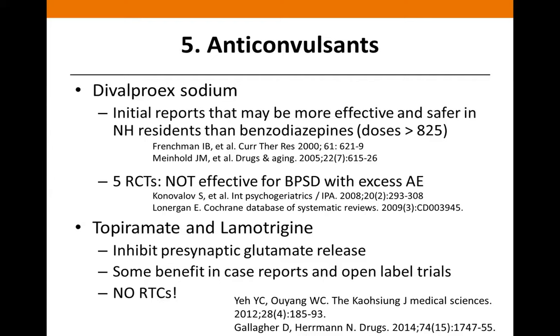When I first started reading these articles, I was like, why are we not using this more? And then you start to really look into the literature, and they did do 5 randomized controlled trials that showed that it was not effective for BPSD. And there was an excess of adverse events in this group. So that's why we don't use this more than we do. Same thing with topiramate and lamotrigine. It seemed to show a lot of evidence in open label trials and case reports. We have no randomized controlled trials of these. So if it follows the other anticonvulsants, we might expect the same data.